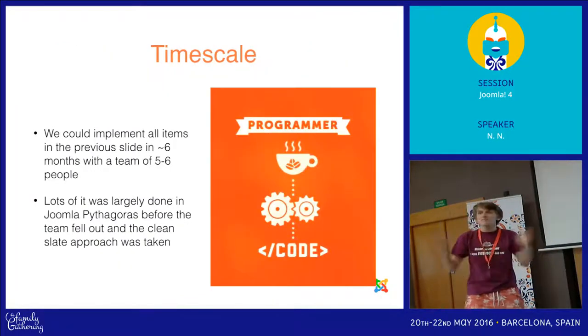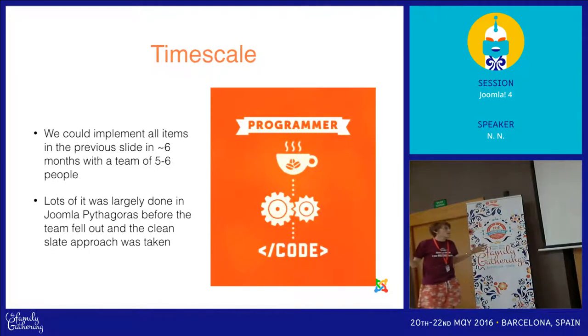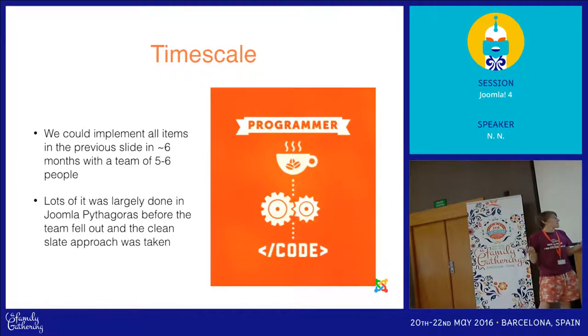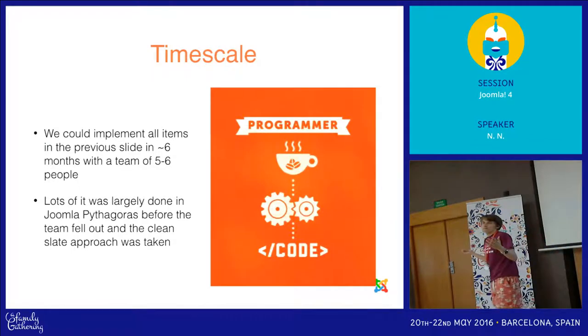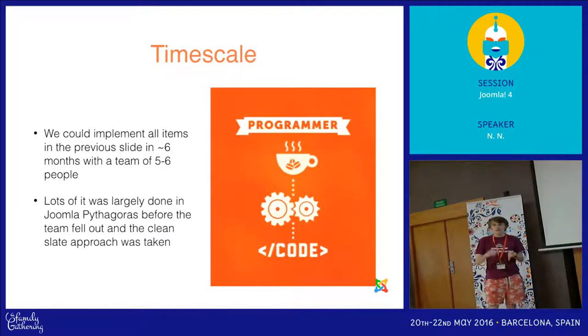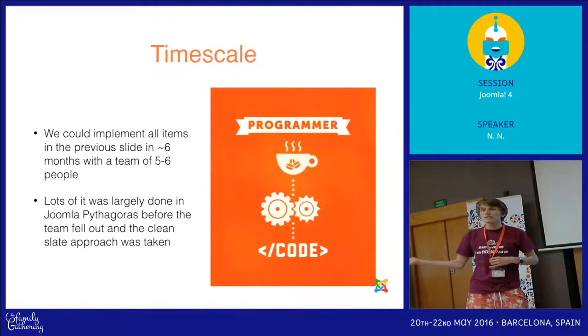So what kind of time scale are we talking about for those things that I just talked about? So with the right amount of coffee and a team of 5 or 6 people, we can do this in 6 months. And that's not under exaggeration. Me, Nick, and Michael, between us, had cleaned out a lot of code, moved the new event system, and namespaced everything in the Python branch before they moved to this kind of clean slate approach. So a lot of it's done. And so I honestly think that we can do this in 6 months.